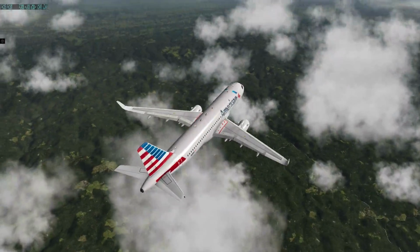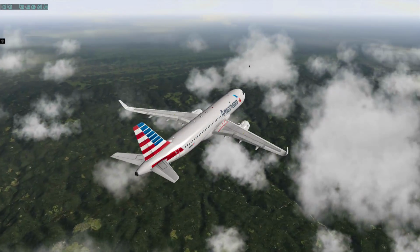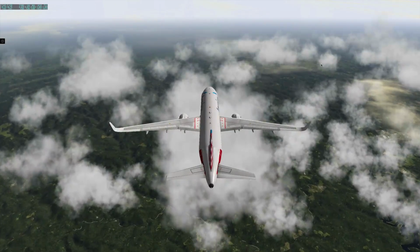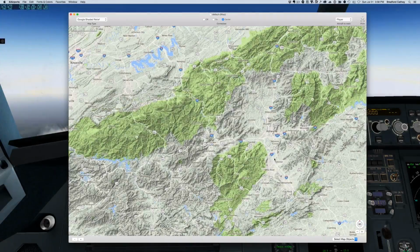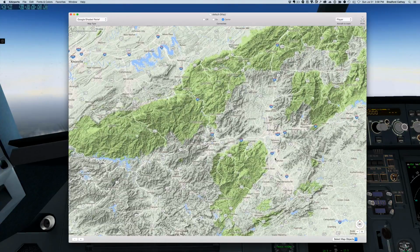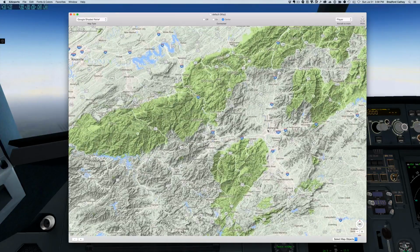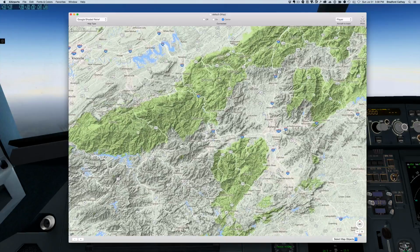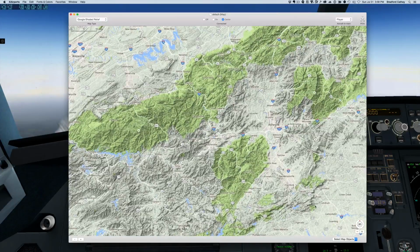Look out over the window. So here's our mountains. No cities of note. I'll get back to you in a bit. Stand by. Alright, I'm still at cruise altitude, and you can see our little airplane here just to the west of Asheville. Other than that, I don't see a lot of cities I recognize.